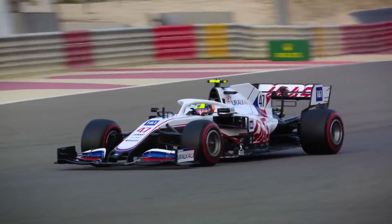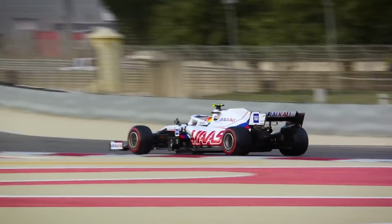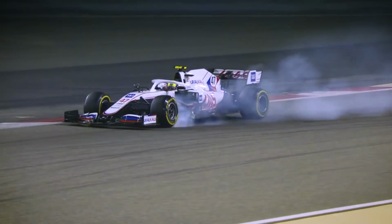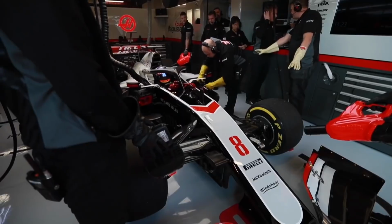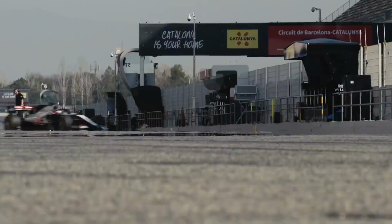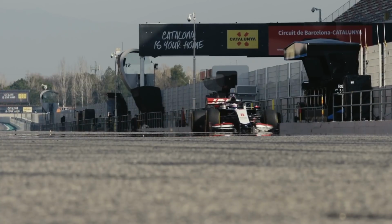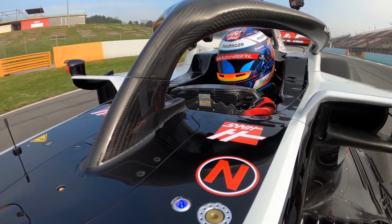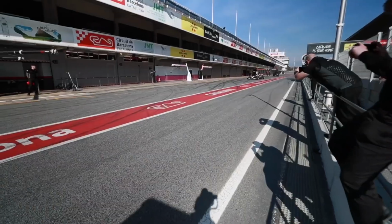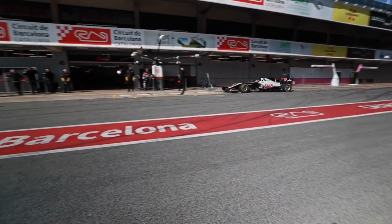My biggest frustration with Haas, however, is that all of that is great. I love the Haas team. I think it's great to have an American team on the grid. It gives the sport a more global presence. I love the vibe of the team when they first started, and the fact that they are a true and honest independent team, which is a dying breed in modern F1. I also like that they're expanding and getting bigger with more people getting jobs.